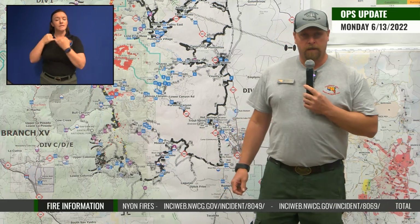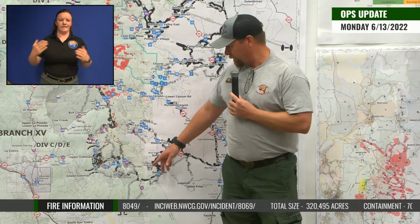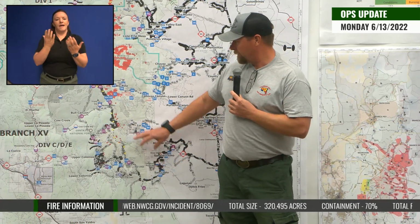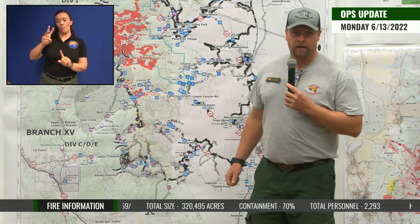Those were some contingency lines that were put in, clear back the early part of May when our team was here the first time. So that work will continue with the heavy equipment moving around into this Charlie Delta Echo on the west side of the fire there.